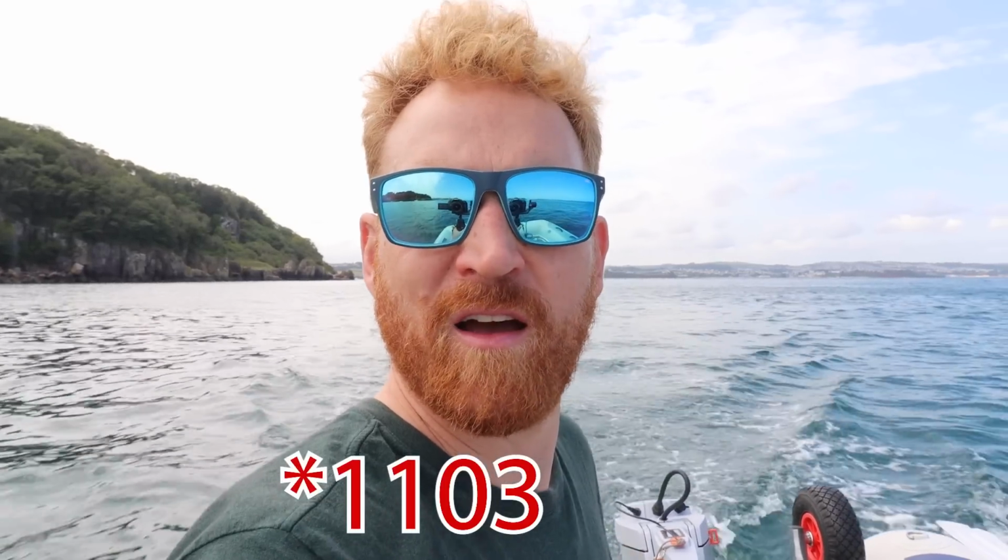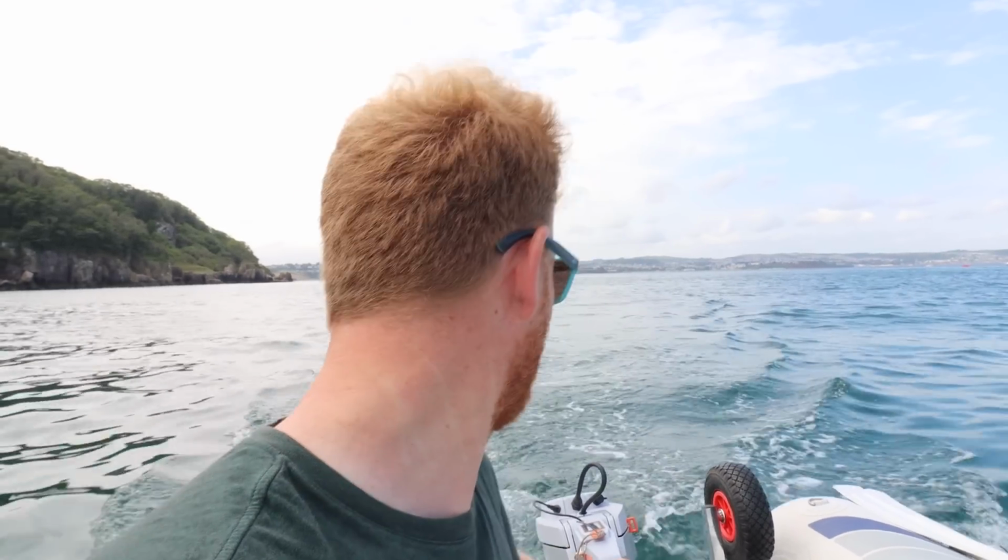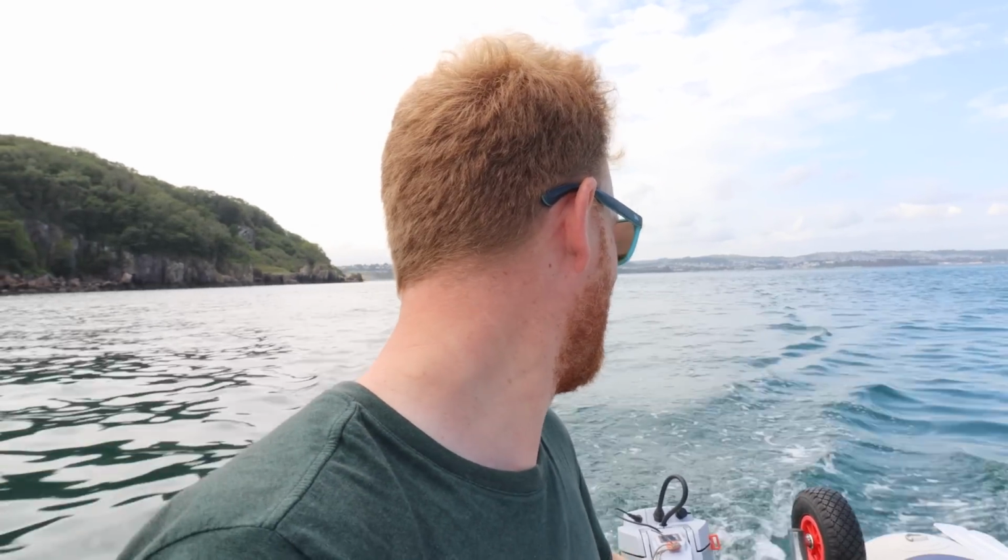Alright, 900 watts. This is 900 watts. So this is pretty much almost full power on the Torqeedo 1003. That's a big difference. Okay, alright, I'm convinced. There you go.